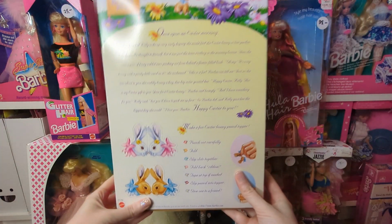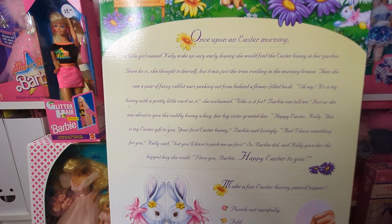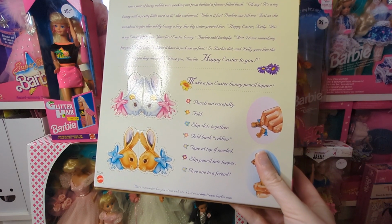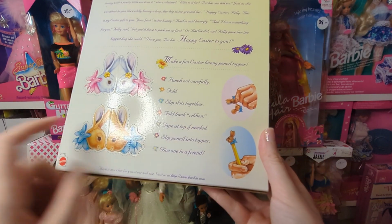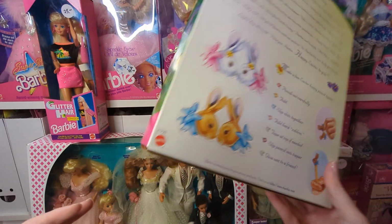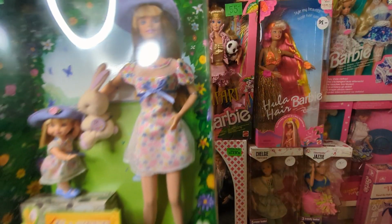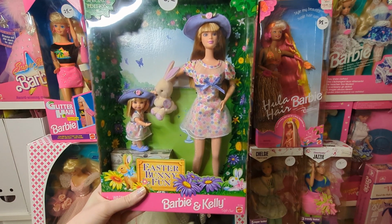And this is the back of her box. So cute. Comes with little punch outs. What are they for? Make a fun Easter Bunny pencil topper. Okay. Interesting. Yeah, it's a really cute set. When was this Barbie made? She was 1998, and she was made in China. So we have all kinds of Barbies from all over the world here. But that is the Easter Bunny Fun Barbie and Kelly gift set.